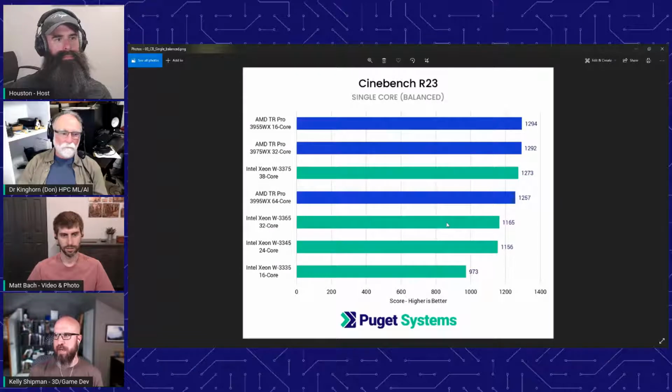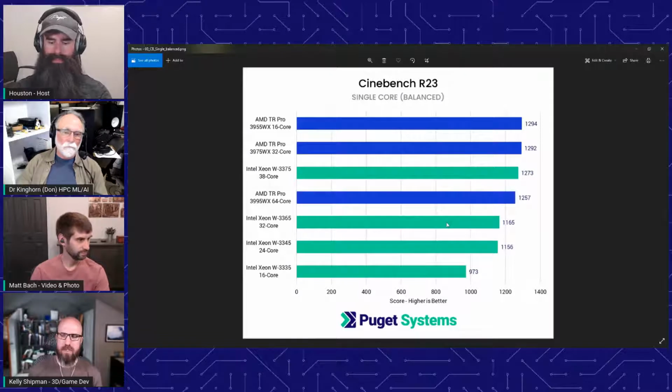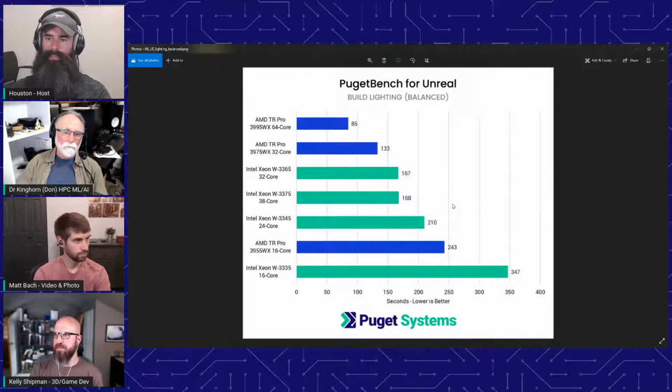Single core, I should have included the power on this one. This is the one where the Xeons look pretty bad, but then in the performance profile, they all kind of evened out a bit. Basically made everything about the same score. And that lines up with what we saw with Matt's stuff, that lightly threaded is where the boost is going to come in. But again, Threadripper Pro is just such a great platform for rendering that it's hard to compete.